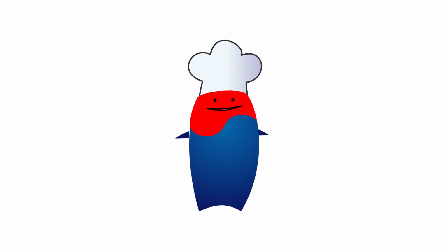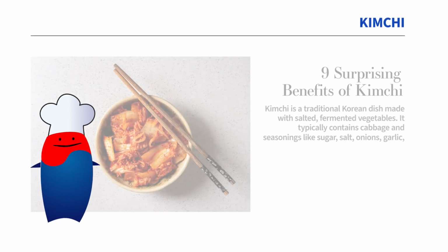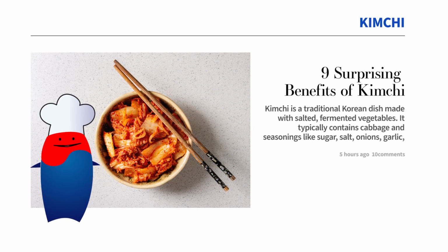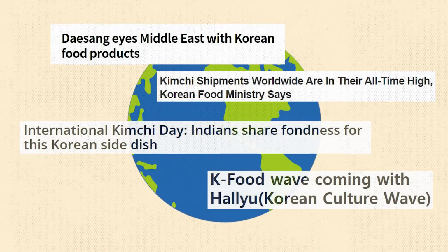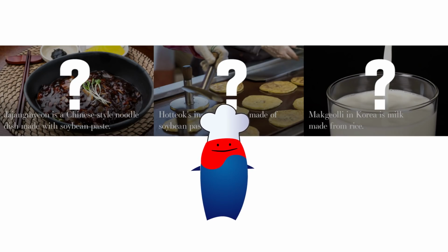The health benefits of Korean fermented foods such as kimchi, gochujang, and doenjang have become known. Their popularity is growing in many parts of the world. However, some inaccuracies about Korean fermented foods are also found from time to time. Shall we look into some of them?